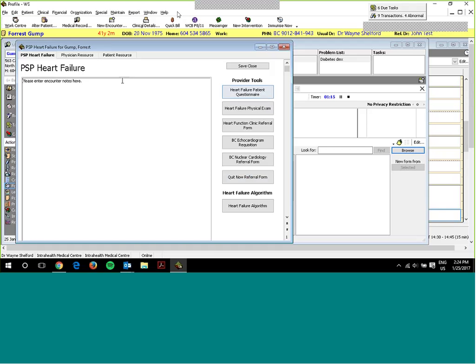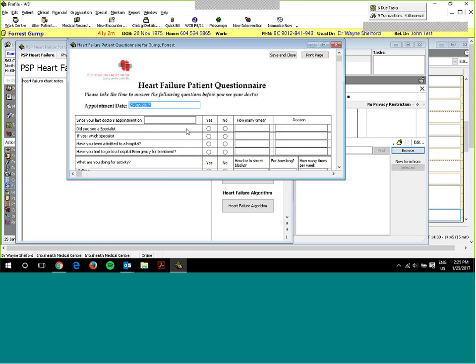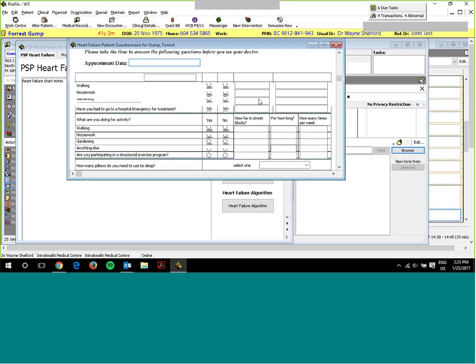So again, if you wanted to enter chart notes here, you could do that. So heart failure chart notes. The provider tools. So again, we replicate the same look and feel. It operates just the same. So if you needed the heart failure patient questionnaire, just click that. Action what you need to.